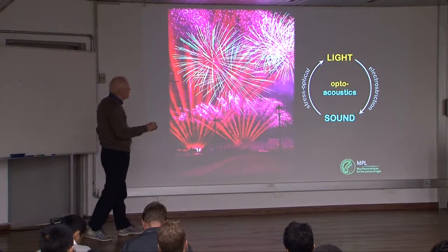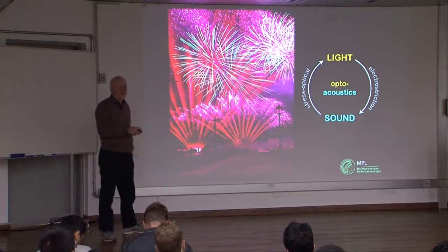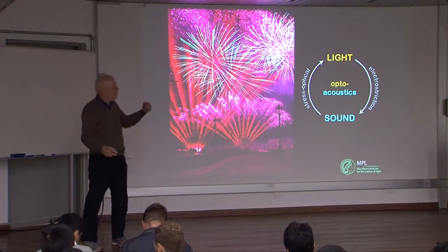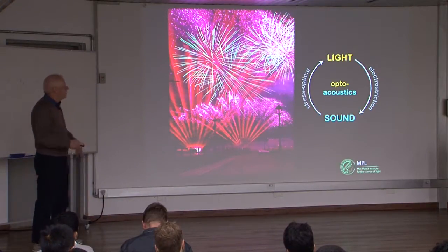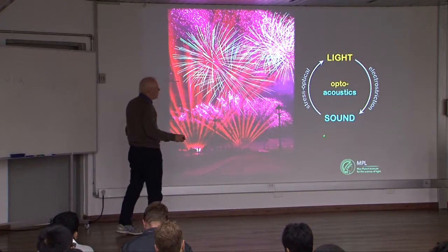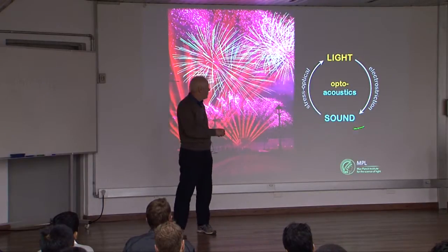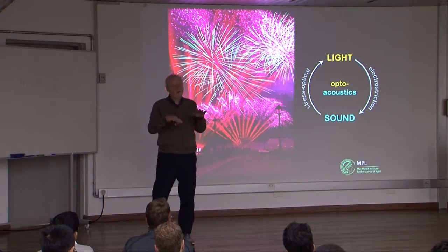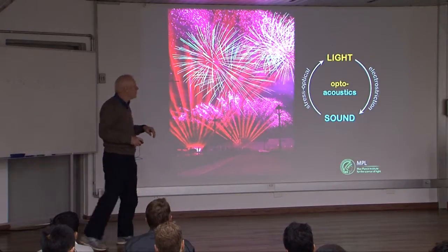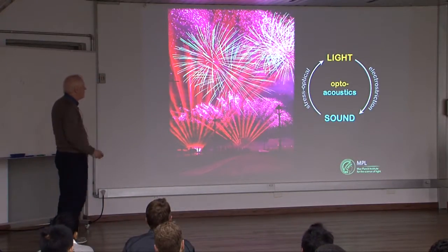And under some circumstances, this can be a virtuous circle. So they interact with each other. You get back action and action and back action and action. And the light can end up driving a very strong acoustic vibration. And in the process, you can generate new frequencies of light because the sine wave itself is a refractive index modulation in time, like a phase modulator. So we can generate new frequencies of light. So that's what this is about.